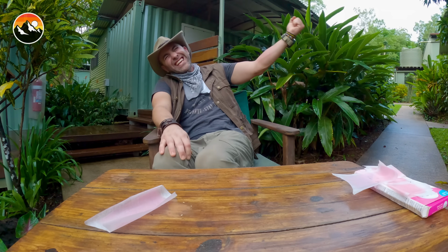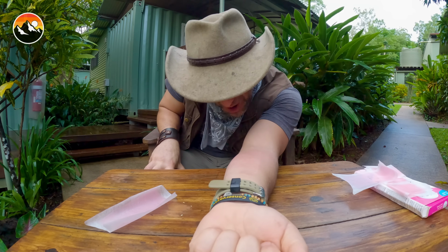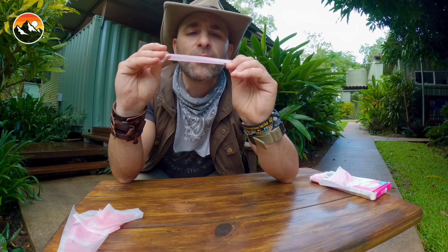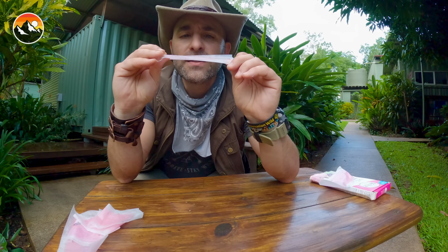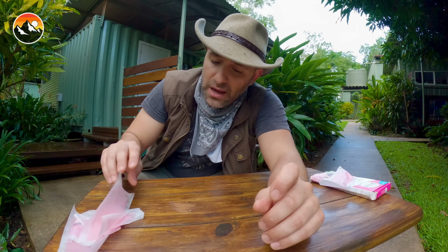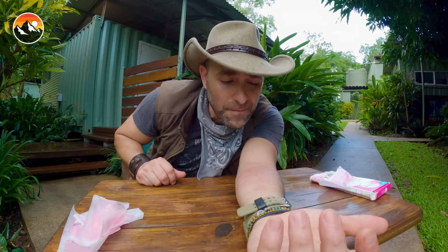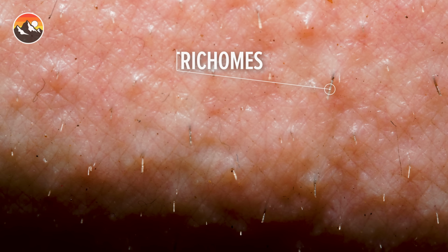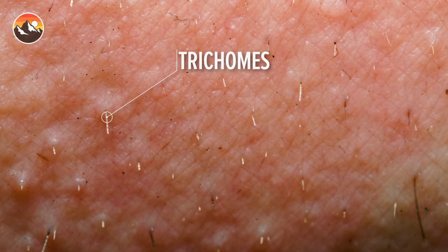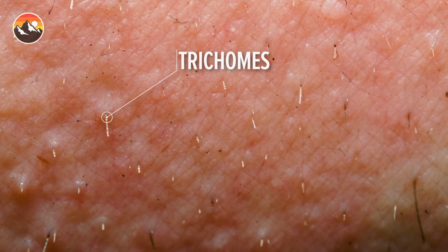Oh, jeez. Oh, that's so painful. It is insane how many of those were still in my skin. And I can tell the difference between hairs and trichomes because my hair is dark colored and the trichomes are clear. And under a macro lens, they look like little tiny snake fangs that inject a lot of neurotoxic venom.